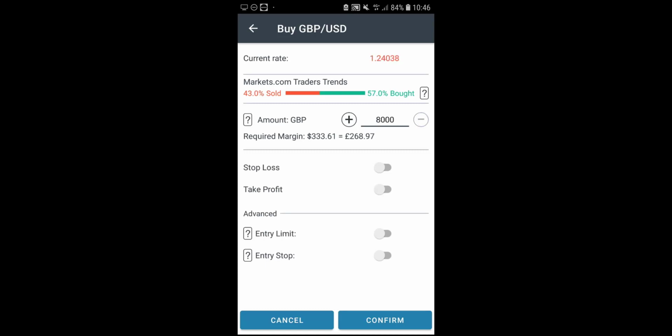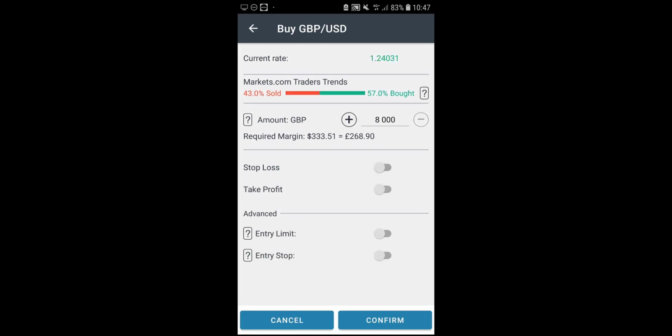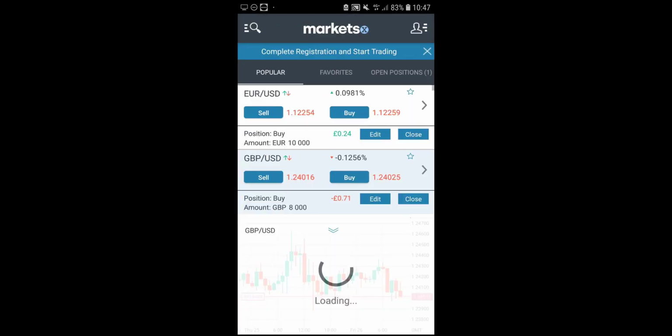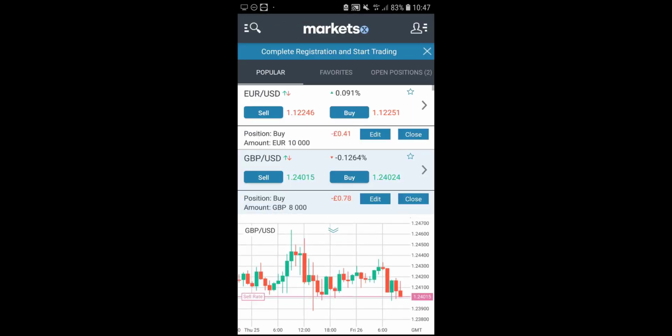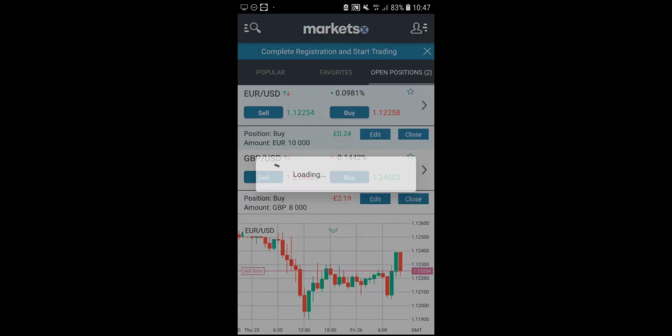You can put stop losses and take profits into your trade as well. Okay, and you can also put a take profit in there, and there's also advanced entry limits and entry stops. All right, so once you put all that information in, you can press confirm, and then that will open up an actual trade, and then you can actually see your open positions here in this tab. And you'll be able to see here 2 open positions right now, euro dollar, pound dollar, and we can simply close that by clicking on the close icon. So really simple to use.